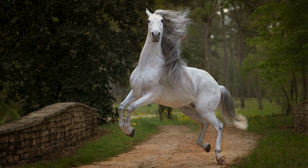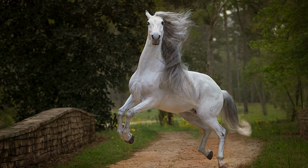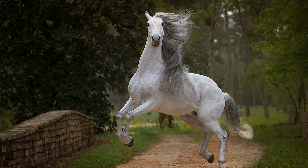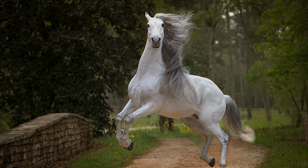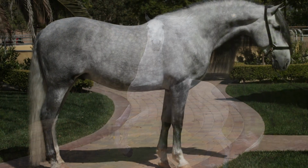Monorchidism. This genetic disposition causes the horse to only have one testicle descend into the scrotum. While it is quite uncommon in horses, there have been a handful of cases in which Warlander horses were not recognized by the association due to them carrying this gene.